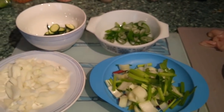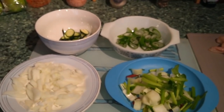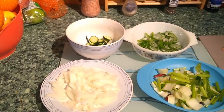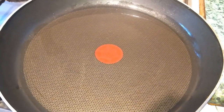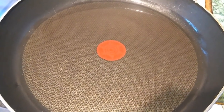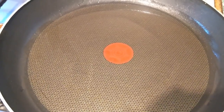So these will be going into, I don't know why it's getting all blurry and stuff, but sorry about that. These are going to be going into here, and that's a hot pan with groundnut oil, I think it's called.